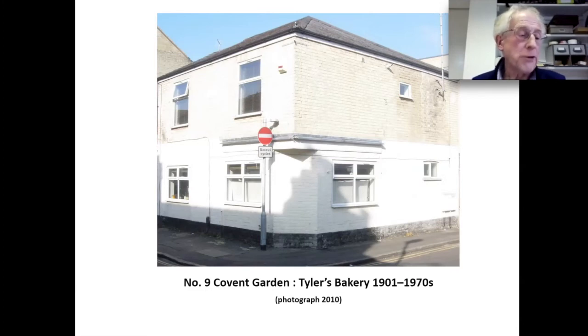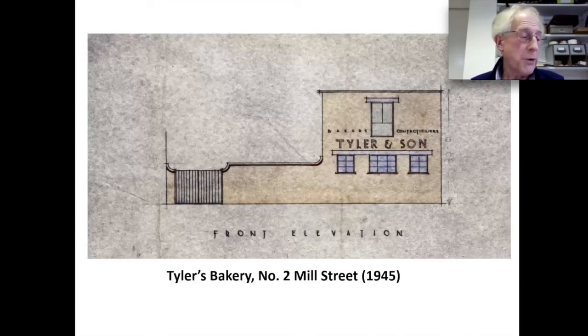Back in 1901, the firm of Tyler and Sons, bakers in St Andrews since 1857, acquired the house and moved their base of operations to Covent Garden. Within a few years, they were supplying bread to most of the university's colleges and many restaurants. In 1945, they expanded their premises round the corner into Mill Street.